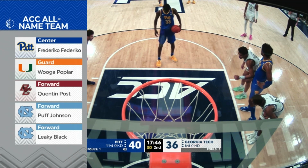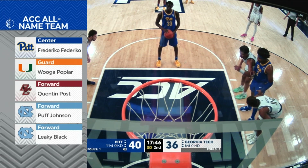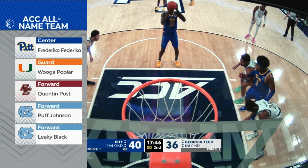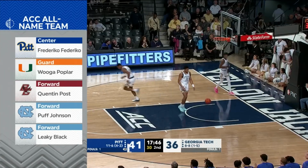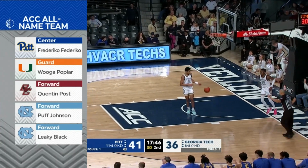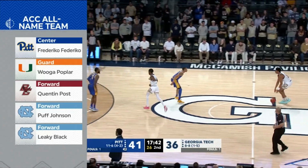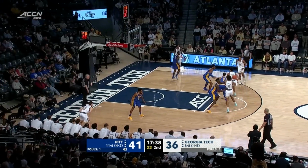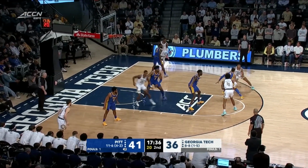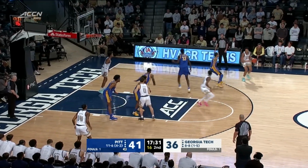And Federico, of course, is on it. Who else? I think the best name in the conference is Leaky Black. I mean, you voted for Quentin Post. I thought we could have maybe changed a name or two, put in there, but I'm all right. We'll go with that. I think Armani Mighty might have been a good one to put there. I think I like that name. You stumped for Leaky Black. I did. No statute of limitations on that. It's still good as ever. Yeah, I mean, Leaky Black has the best name in the conference.